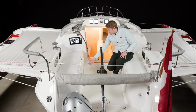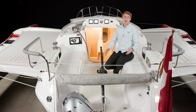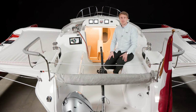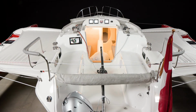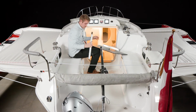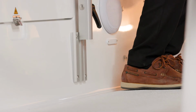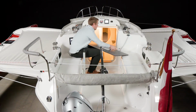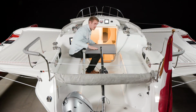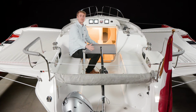Here in the bottom of the cockpit you find this bracket. This is used for the cockpit table. I'll now demonstrate how to set up this cockpit table. So, as you can see, it's very easy to set up and you can easily sit 4 people here in the cockpit having dinner, breakfast or lunch.